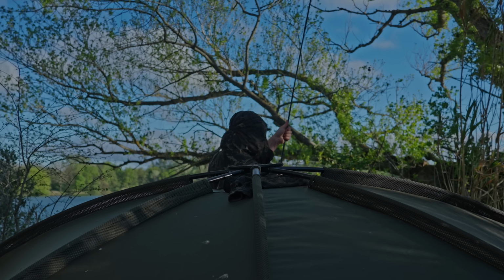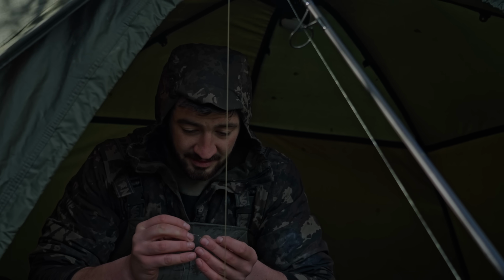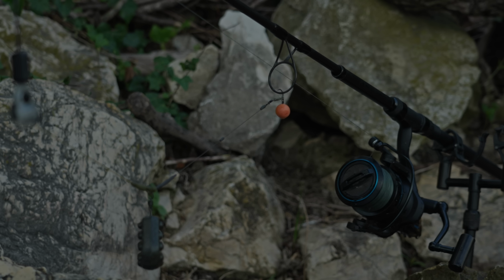You don't lose fish on claw hooks. And I'll take that to the grave with me. If you know me, you know that I love using a Ronnie rig, and it was no different here.